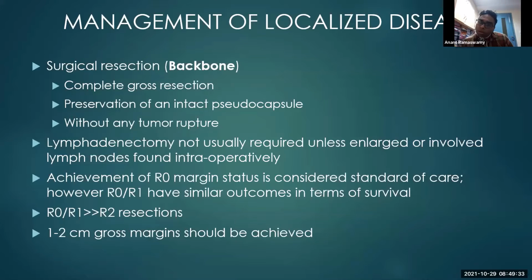Another thing that we are taught in solid tumors is the importance of margins. However, GIST is one of those tumors where an R0 or R1 likely show the same outcomes. By that, I don't mean that the aim should be an R1 resection, but you will not redo margins or consider radiation, unlike other tumors where you would think of that.